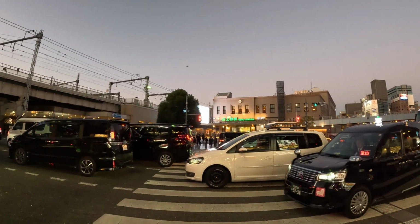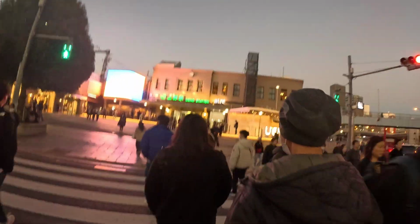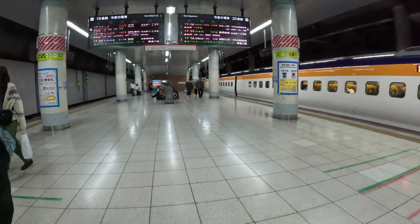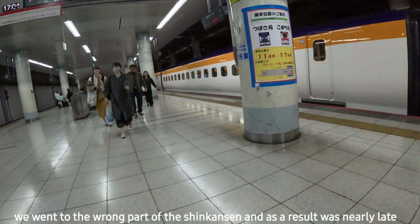So now we're going to cross, we're going to get eki-ben, then we're going to wait for the train, then we're going to board the train. Give me a ticket.